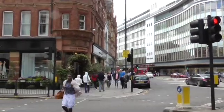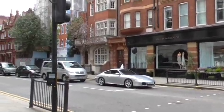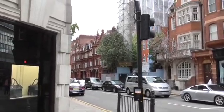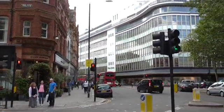Okay, I'm going to cross these traffic lights here and continue straight in front. If I was to take the turn in here on my left, which is Lower Sloane Street, it'll take me on to Chelsea Bridge by the River Thames. But as I said, we're just going to continue along here.